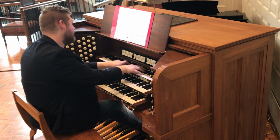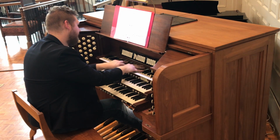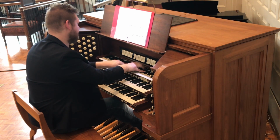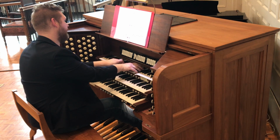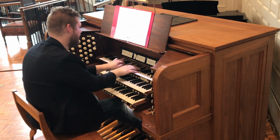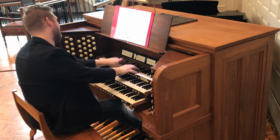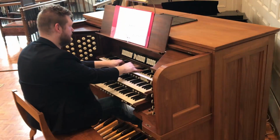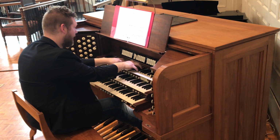I felt César Franck's first chorale was an excellent vehicle to show off the breadth of this instrument. The great diapasons are the first stops you hear against a modest registration in the swell that includes the oboe. Here you can see the great first diapason and the great chamber. The swell vox humana is featured in the next section.